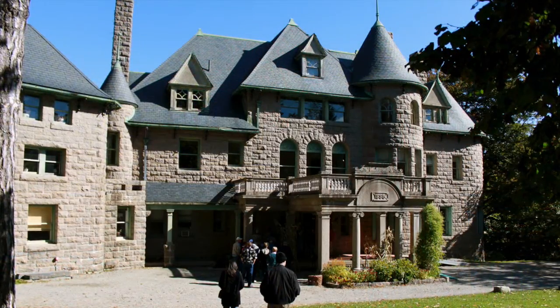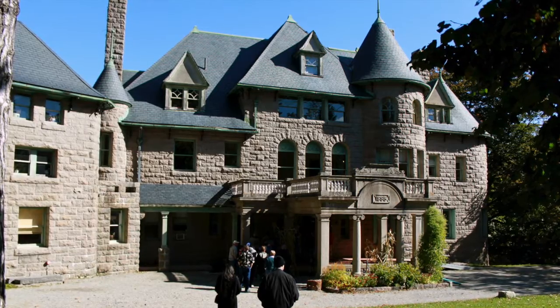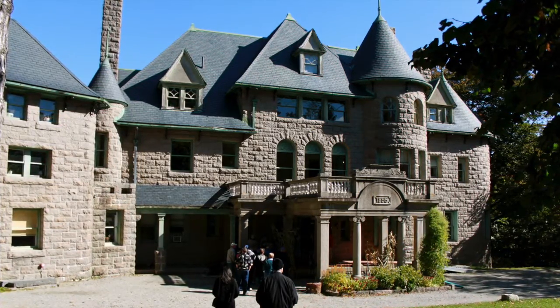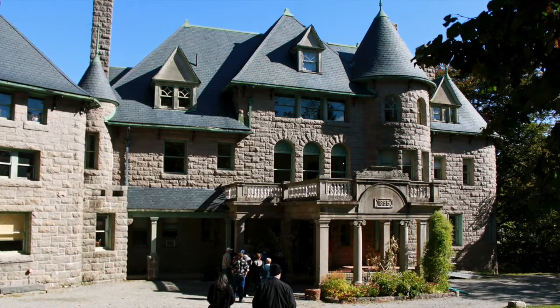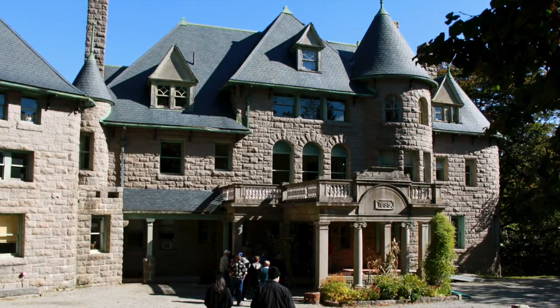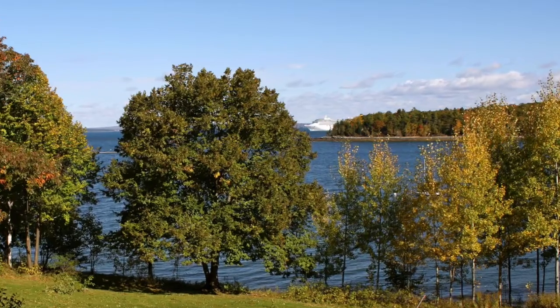The thing we were there to see was this house that was donated to the college for free. The house was built in 1895 as a summer cottage for the wife of a millionaire from Cincinnati. The house is called Turrets. From the grounds of the college, we could see the Explorer.